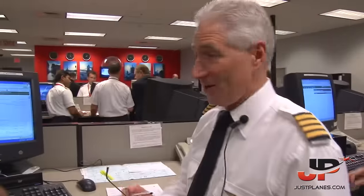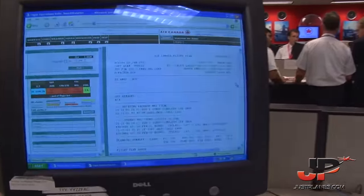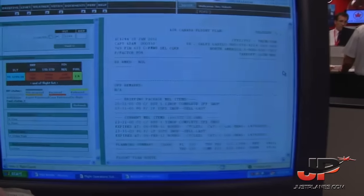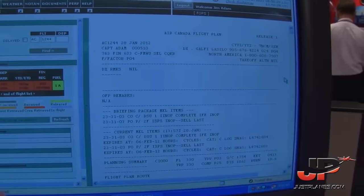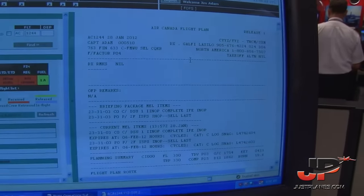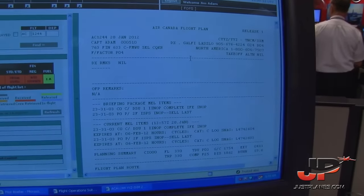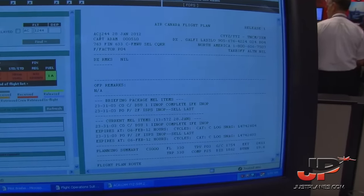And what we've done is we've got our flight planning information up here on the computer screen, and we can run you through some of the basics of what we're going to do here today. The flight planning system is supplied by, we contract it through Lufthansa. It's Lufthansa Integrated Dispatch Operation, LIDO. And our flight today is 1244.